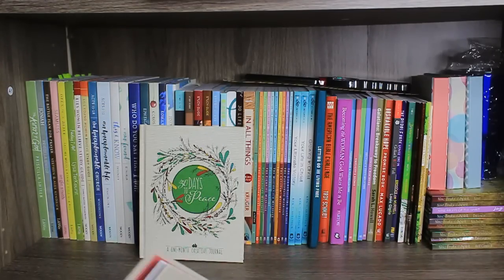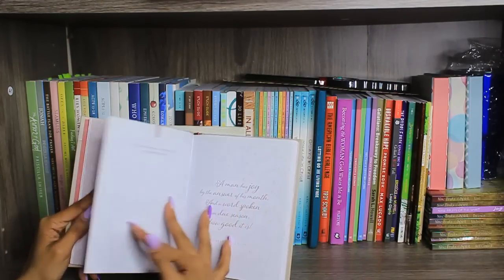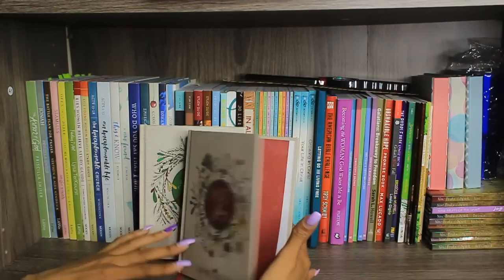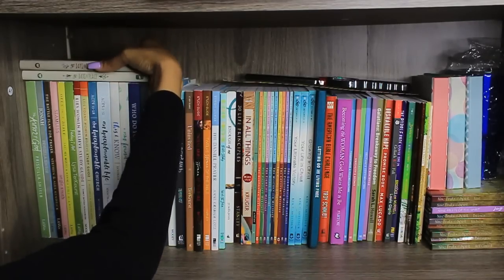They're basically creative art journals. And, you know, it just tells you how is joy different from happiness. Who are people that bring you joy and brighten your day. Use the two pictures to depict joyful memories. So, I have one on joy, one on peace. I may just give them both away because I haven't been using them and I've had it for 2 years, and I don't want to just keep it there.